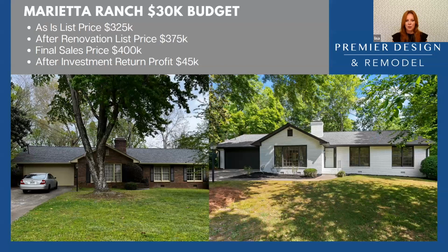This is one of my favorite projects that I've ever done. This is a little ranch in Marietta. This house was all original from 1970, whatever. And she only had a $30,000 budget.